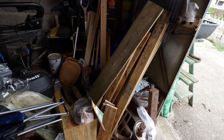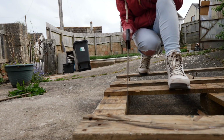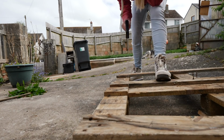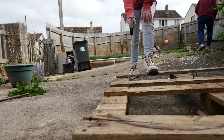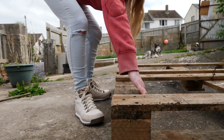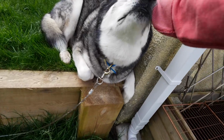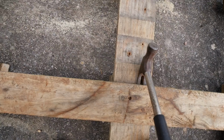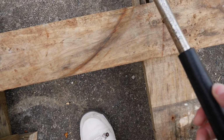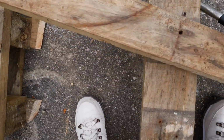I think I need 2 more planks, which I'm going to have to saw off. Fun. So this is the wood we've removed so far. So it's all pallet wood. Straight through the wood. That worked anyway. I guess we'll get that nail out.